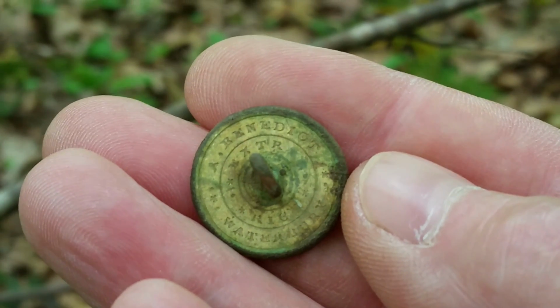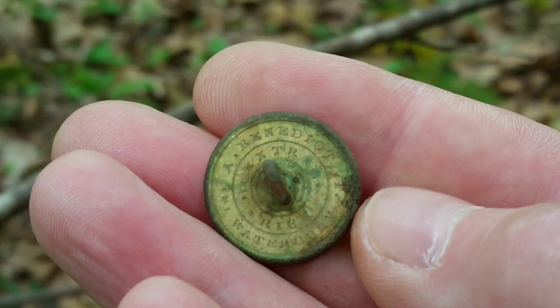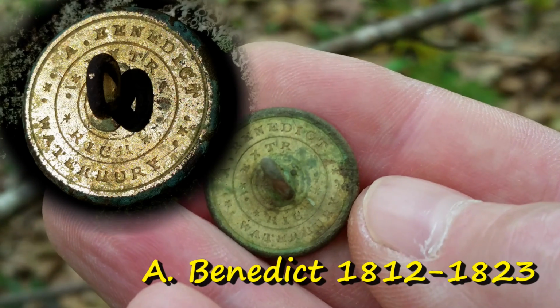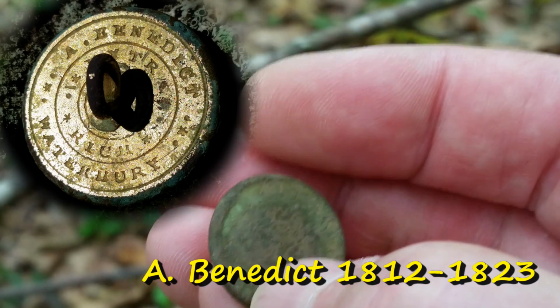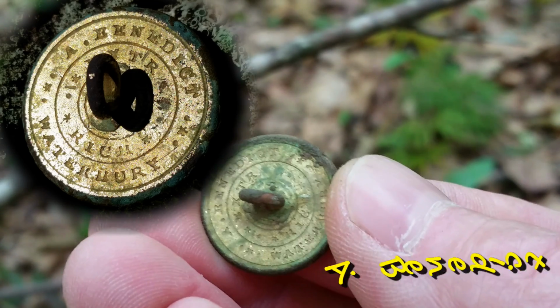And there's my next little goodie. I'm starting to break my orbit out from the cellar hole a little bit, and that is a Waterbury, Connecticut. Looks like A. Benedict, and I should be able to get a date off that. I'm guessing 1830s. So no, there's really nothing on the other side here. It's pretty toasty, but at least the back side held up. That's a nice little bit of gold gilt.